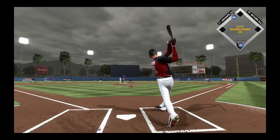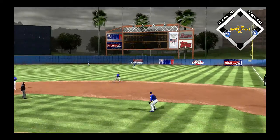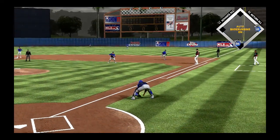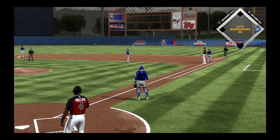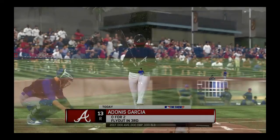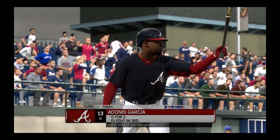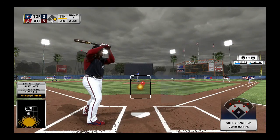First delivery to him on the way. Hit sharply toward the right side. That gets down. He's got himself a base hit. Phillips rounds third and is digging for the plate. And he's going to score with ease as the throw will be too late. Stepping in once again, Adonis Garcia. 0 for 2 on his line thus far.